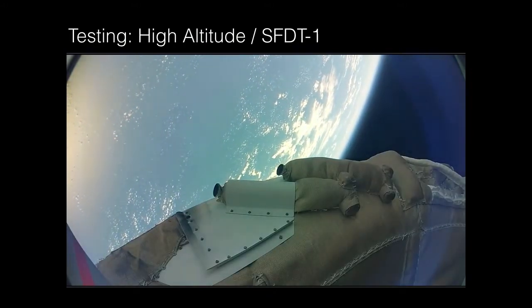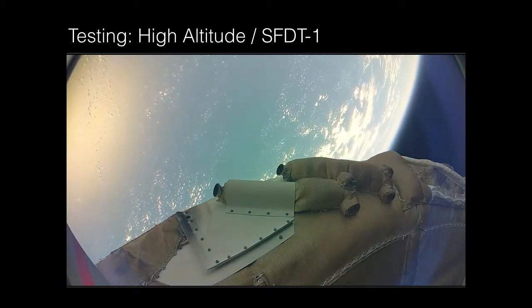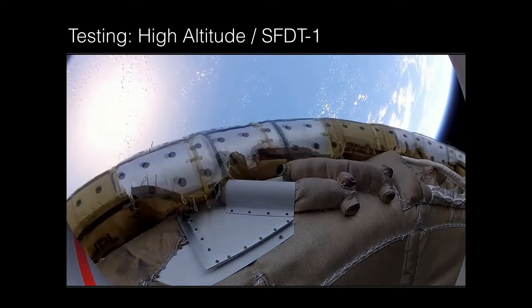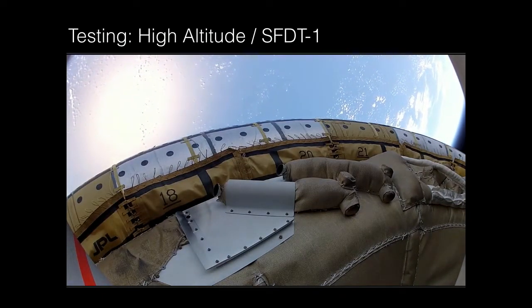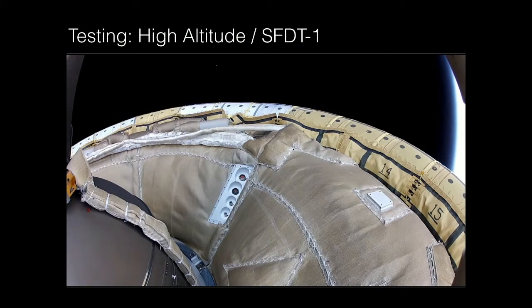So now we're going the right speed for a Martian entry, and we're in an atmosphere at 180,000 feet, halfway to the edge of space. That is the same thickness as the Martian atmosphere. So we can do our tests. We can inflate the SIAD in a fraction of a second. You see how stable the inflation was, how stable the vehicle is after the inflation. It doesn't move around a whole lot.